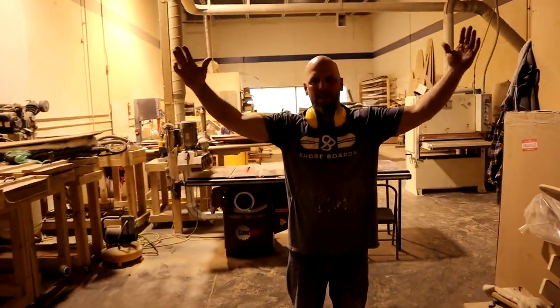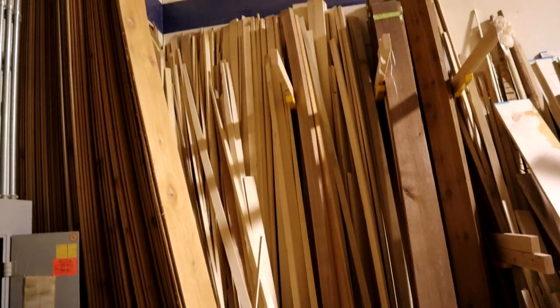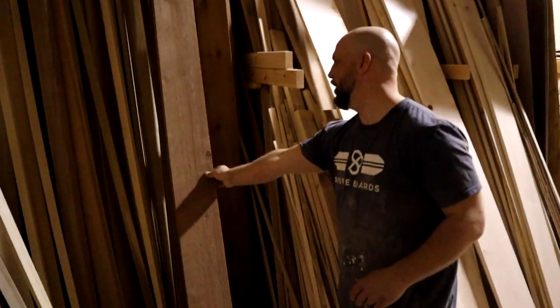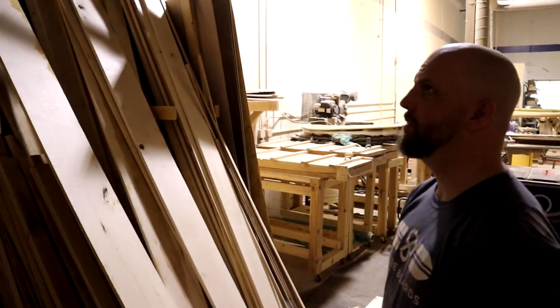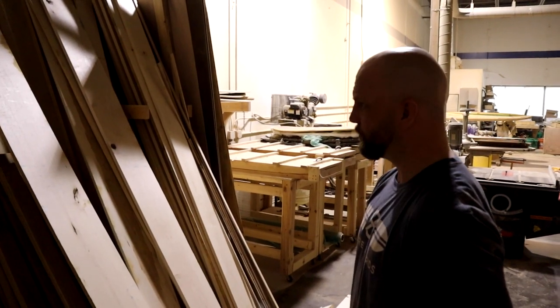Welcome, this is Shoreboards Headquarters. I'm Tim Shore, founder. So here's all of our woods that we use on all of our different builds. As you can tell, it comes in raw. We get rough sawn cedar, and we get it actually pre-cut at a sawmill down in Jordan, Minnesota. So that saves a ton of time for us to be able to have it pre-cut like that. And we use that type of wood for our stand-up paddleboards and our wake surfs.